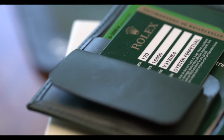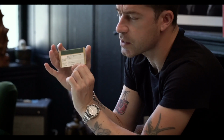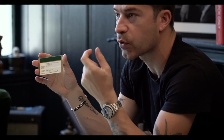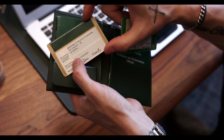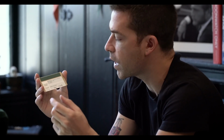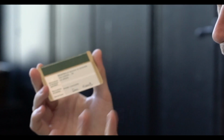And then the other thing that I wanted to point out is that one other element that we use to authenticate the watch is that all of the cards were filled out at the same time, and whoever was writing out these cards has a very distinctive signature within their handwriting. So it's always December of 2008, because the watch is obviously from 2008. But what's interesting is the 2s and the 8s in the 2008, and the D and the C's are very distinctive.